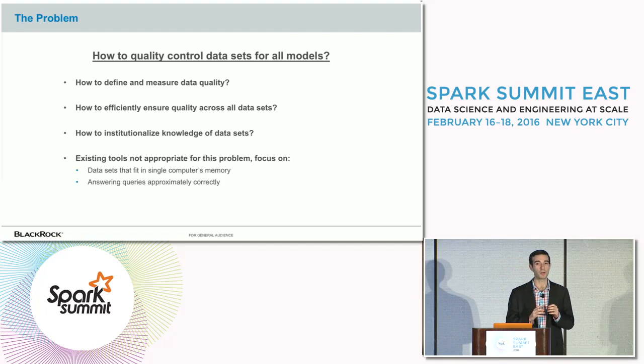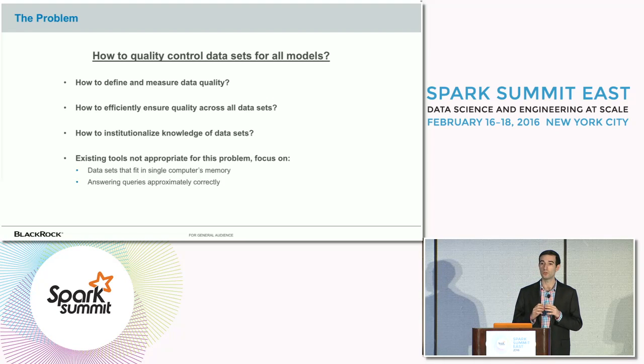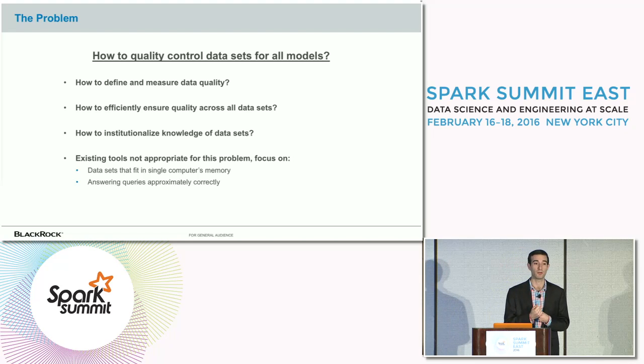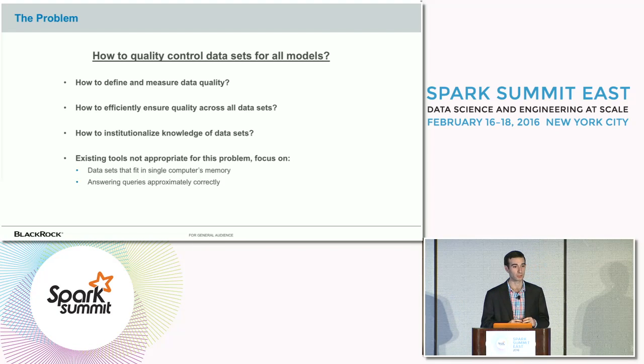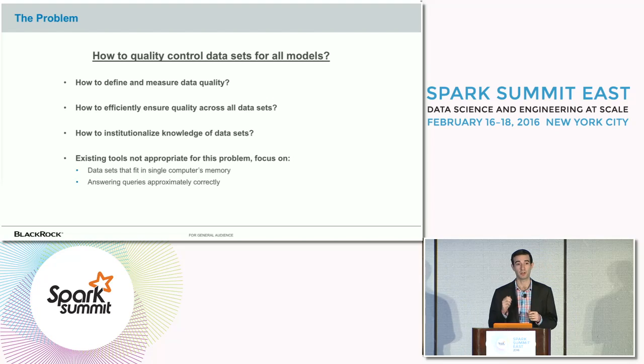So we want to quality control big data, but that's a very nebulous topic. We need to break that question down into 3 specific sub-questions that are actually solvable. The first is, what does it mean for data to be of high quality? How do you measure and define this, and how do you have metrics of quality? Because in order to say that your data is high quality, you need to actually have reasons why.